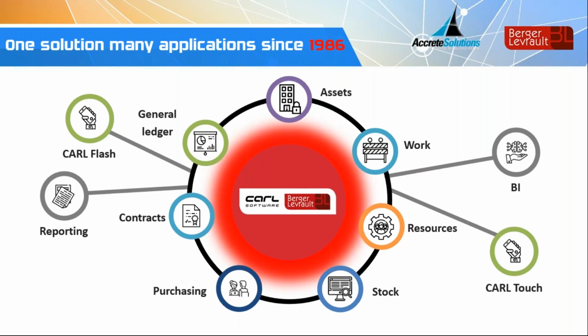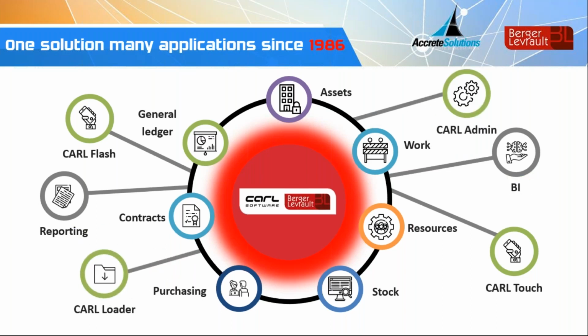If you have data, you want to report on it, so we do provide a reporting engine, and you can create and modify reports to your heart's content. We can connect a BI to CARL Source, so we can connect either Power BI, or we can provide you Power BI if you don't have a BI. We have two back office solutions, CALL Loader and CALL Admin. CALL Loader is to bring legacy data into our system. CALL Admin is to do backup and restore, or for example, migrate production data to your training environment.